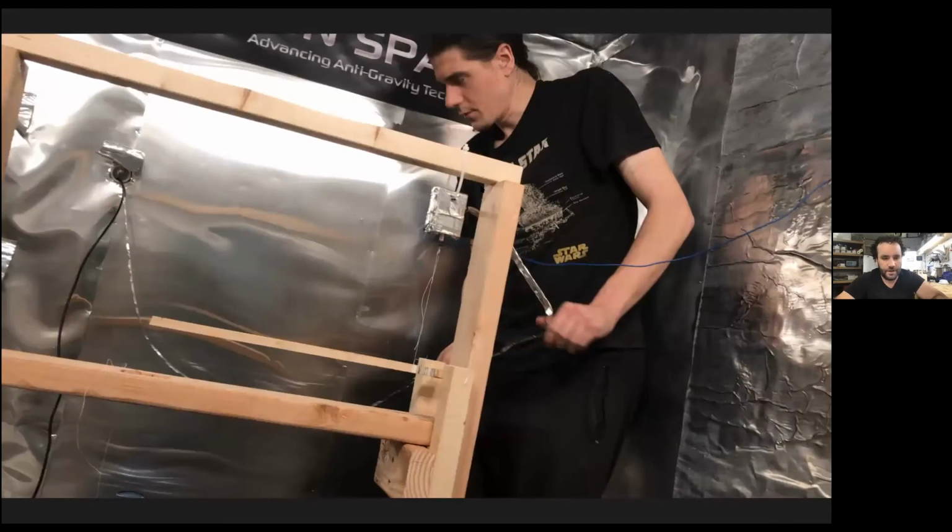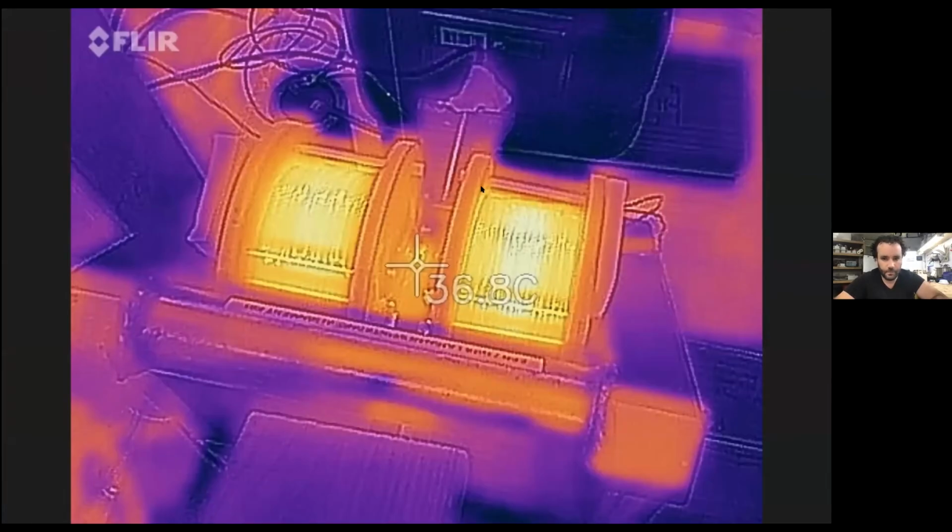This is inside the Faraday cage after we started setting it up, and we were shielding the wires as well because we were getting noise problems. And this is a thermal image. We have a couple thermal images coming up showing what was heating up in the sample. We expected the coils, of course, to heat up.